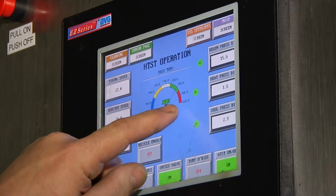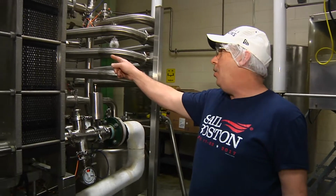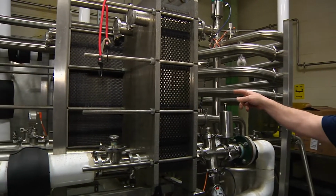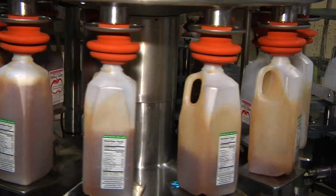One of the keys to preserving the freshest taste of fresh apple cider is to keep the processing down to a minimum. When we pasteurize, we go up to 160 plus degrees for a few seconds and then cool right back down to about 40 degrees. We want to keep the amount of time that the cider is heated up to a minimum. We want to cool it down as quickly as possible and make sure that it goes into the jug cold and is kept cold throughout the supply chain.